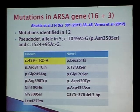Thus far, we have done a few more cases of molecular analysis for MLD. The ARSA gene is involved. There is only one more publication, again from the All India Institute. Together, there are about 12 mutations, other than the pseudo-deficiency allele, which was also present in 5 patients. Amongst all the mutations, only this one is a common mutation all over the world.